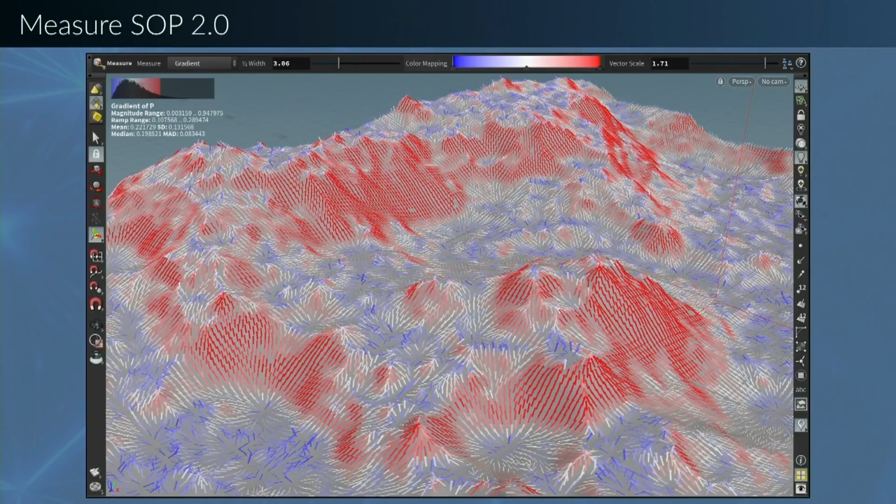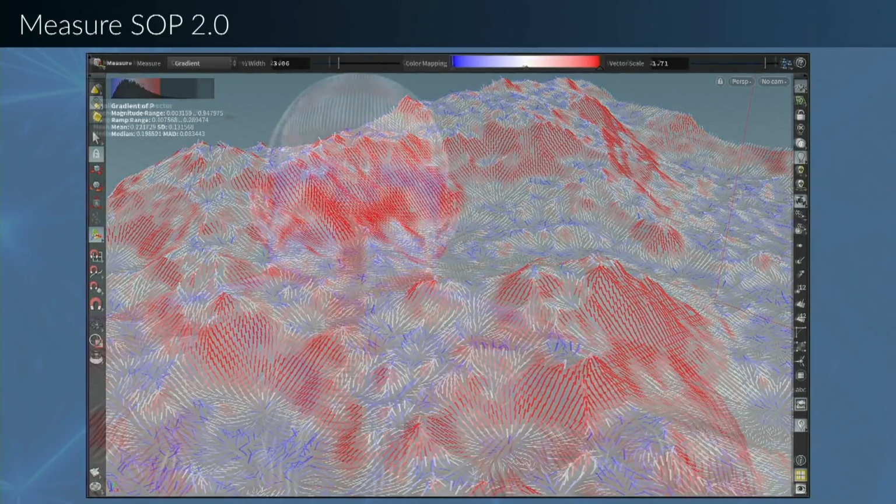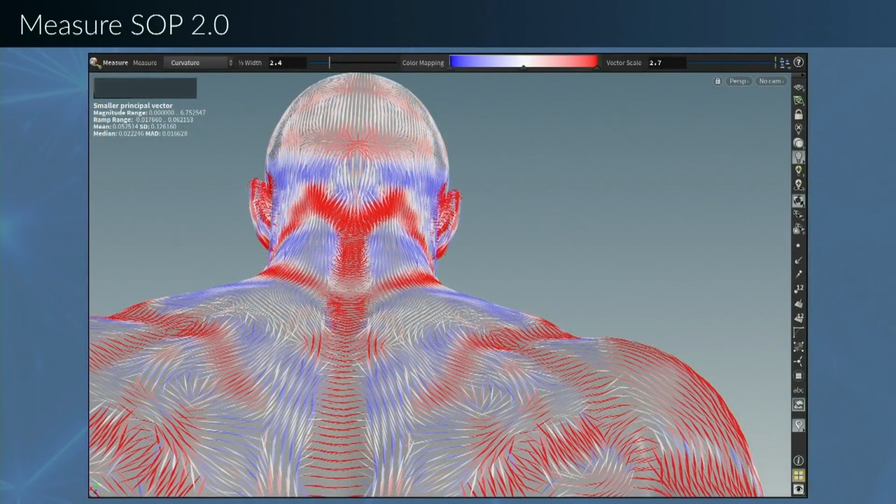So in the upper left, you can see a histogram embedded into the viewport to help you understand the data you're looking at, as well as these little arrows that you see, which are all handled using visualizers. So this is a much faster, more efficient way of representing this data. And then, of course, that data can be baked down into attributes. So it's not just for visualization, it's a way to improve how you find those values, to find exactly the pieces that you're looking for.